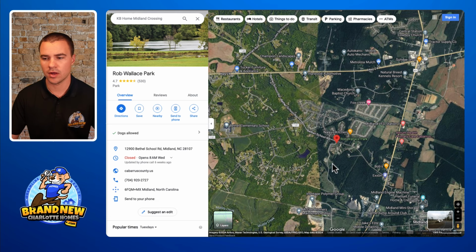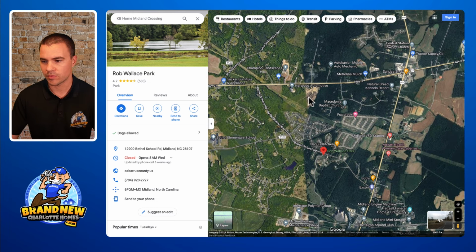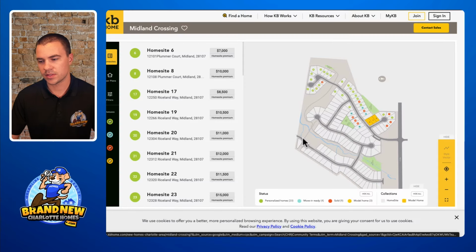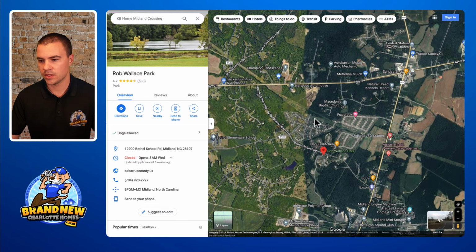It's a very, very nice park. They have a great playground, and then they have a pond that you can fish at as well. I take my two kids there, and they enjoy it more than anything, going down those slides. It's right down the road from the neighborhood itself. Again, Midland Crossing is right here in this region. And then I believe, if I show you here, this second phase of the neighborhood is going to drop off right here in this community.